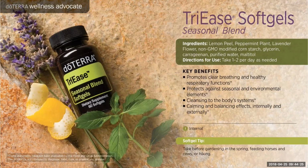The lavender is a natural antihistamine. The peppermint opens up your breathing, your airways, and the lemon is a natural cleanser. So it's going to help to clear out any of the bacteria that ends up getting inflamed, which is why that pollen or that dust or all of that ends up affecting the body the way that it does.